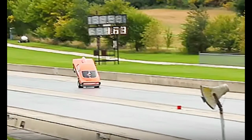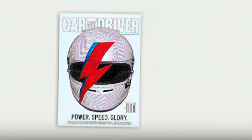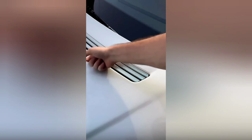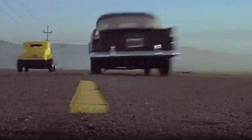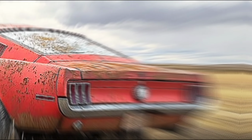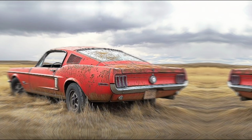You've been brainwashed to believe speed comes with stripes and scoops, that only the cars in the magazines were fast. But the reality is far more disturbing. Some of the most dangerous cars on the road in the 60s didn't look the part. They wore chrome smiles, fake wood trim, and hubcaps. But under the hood, they were hiding firepower that could blow the doors off real muscle cars.